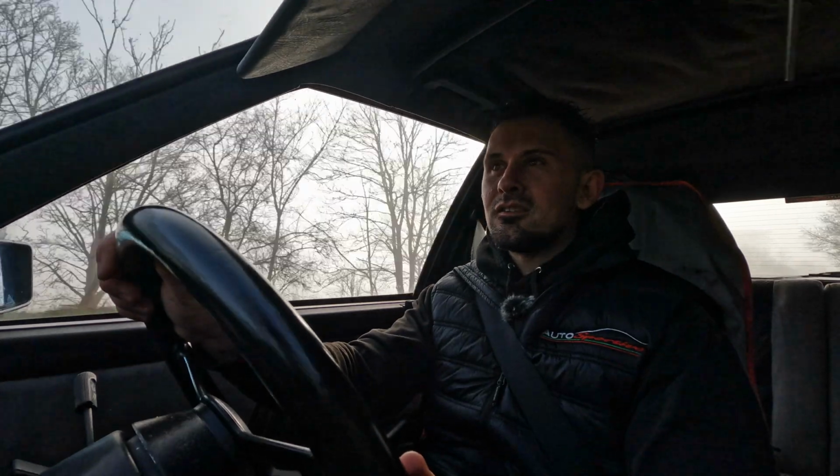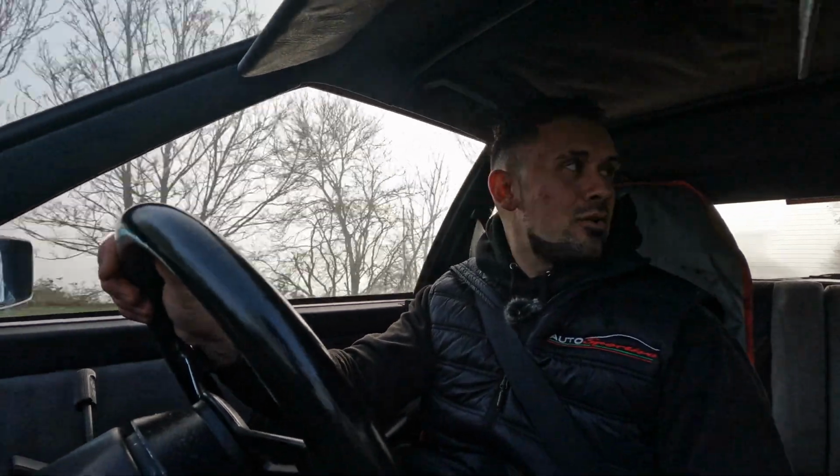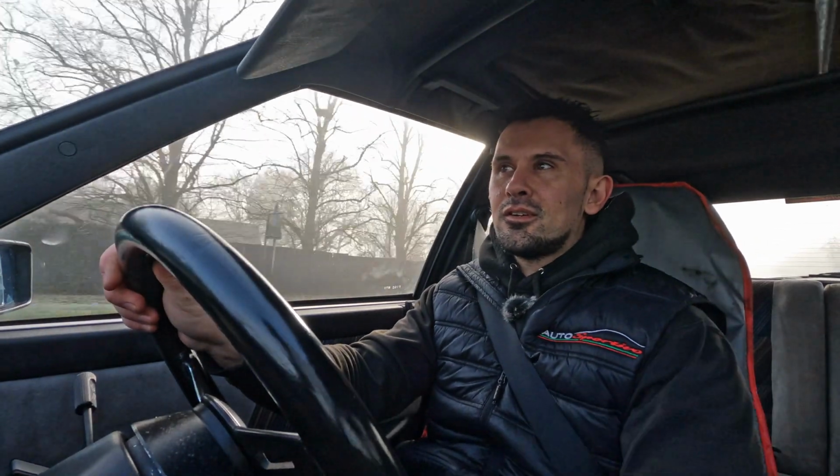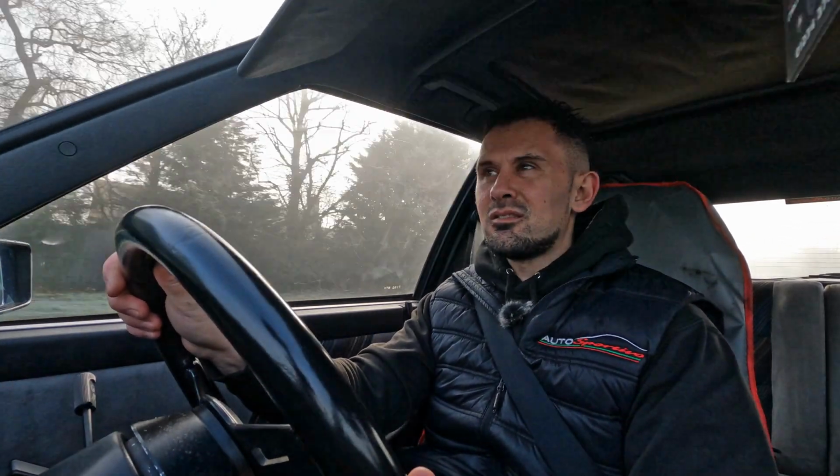She pulls really well. It's actually surprisingly smooth, isn't it? Look at that, for a 1.6, 8 valve. It's quicker than my Uno. Yeah, and don't forget, these are really light as well.